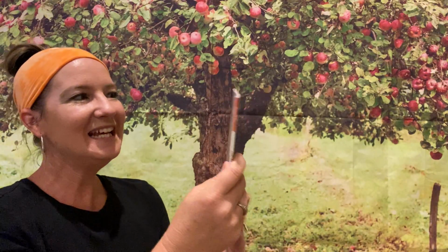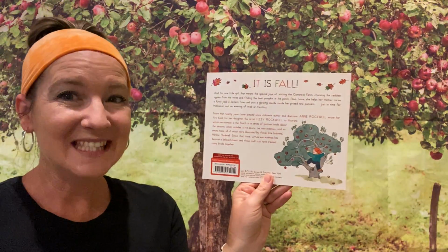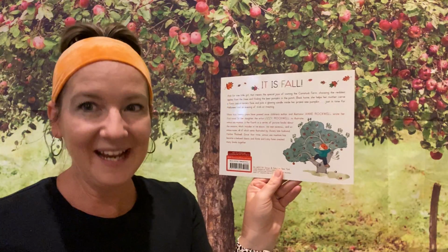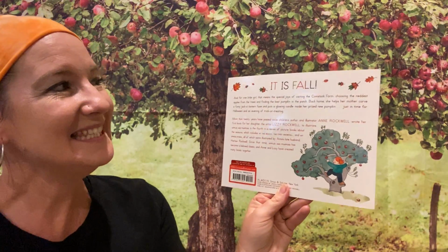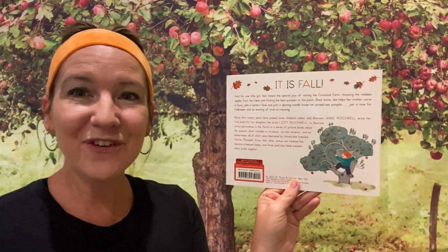Okay, before we get started, remember we have been talking about how in some books, the back cover tells you a little bit about the story. It gives you a summary, right? Okay, let's read and see what it says. And then we can make predictions about the setting and the story. It says, it is fall. Yes, autumn is another word for fall.